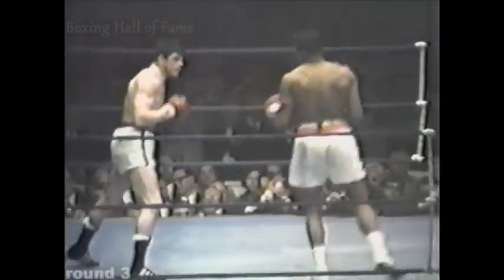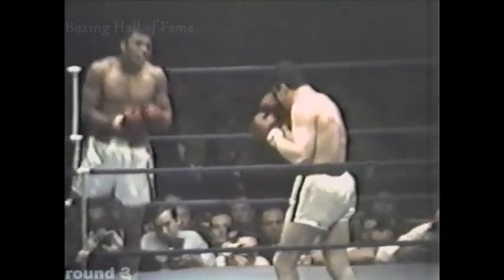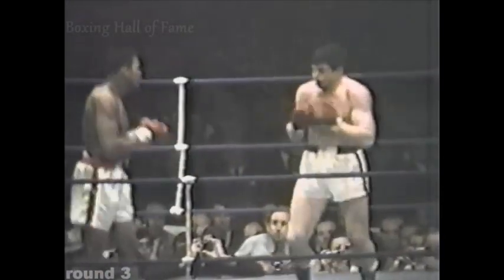1 minute gone of round 3. Right that he leaves himself open for. A dangerous thing to do. On the other hand, it's up to Muhammad Ali to dispel once and for all the notion that he can't punch.